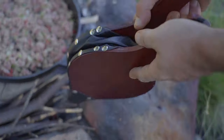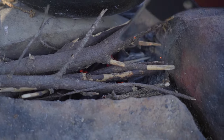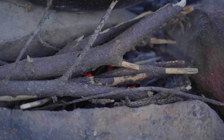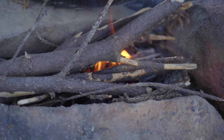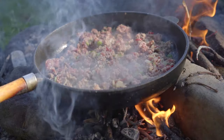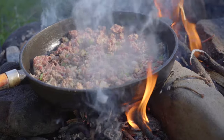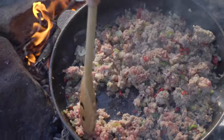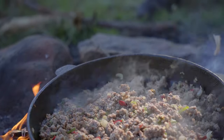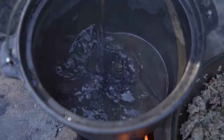We will sear the meat until it gets a nice white brownish color. Be sure to mix it well so it doesn't have big bumps. While the meat is searing, we prepare the pot for our rice. We add a good amount of water and we bring it to a boil.